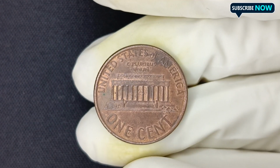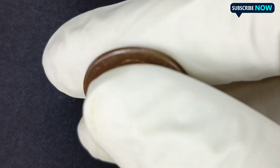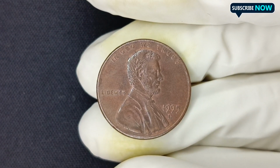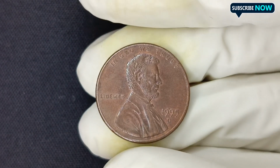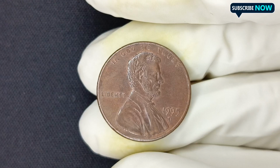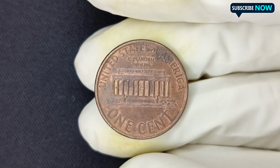The 1995 penny, like those before it, was part of the Lincoln Memorial series, which had been in circulation since 1959. This series featured a portrait of Abraham Lincoln on the obverse, the front side of the coin, which is one of the most iconic representations of any U.S. president. On the reverse side of the coin, you could see the Lincoln Memorial, a symbol of the nation's reverence for one of its most revered presidents. The penny had, for the most part, been a simple and everyday coin, valued at just 1 cent, yet it was deeply woven into the fabric of American life.